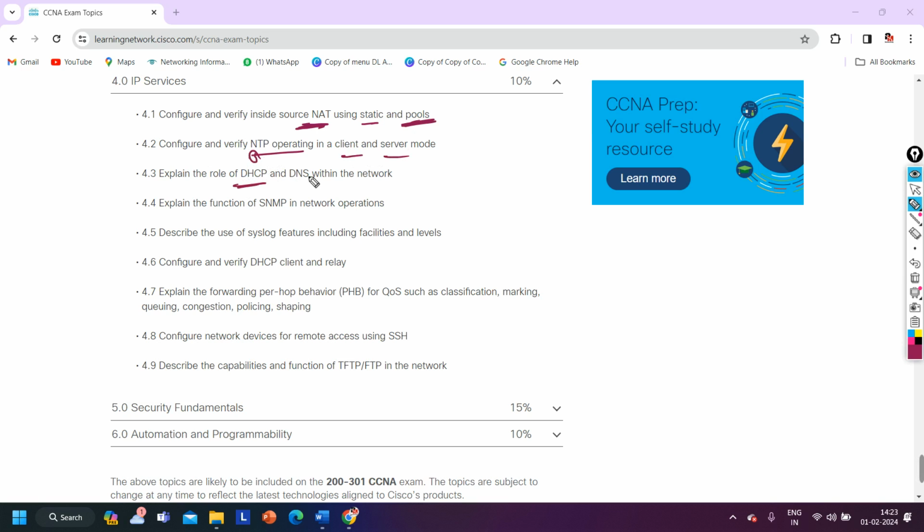Then explain the role of DHCP and DNS. Like guys, let's say this is my PC. So I have two options to configure an IP address over here. Either I can configure the IP statically, or I can place one DHCP server in my network that will be responsible for providing IP addresses to the clients, right? So in a small network, if we have, let's say, 10 computers or 50 computers, then we can assign IP addresses statically, right? No problem.